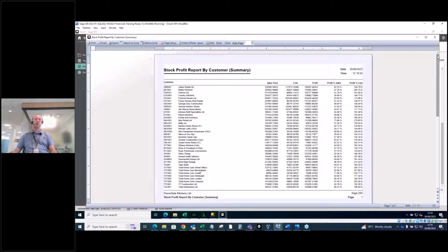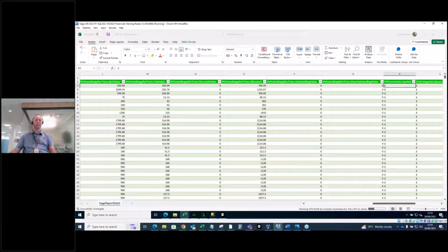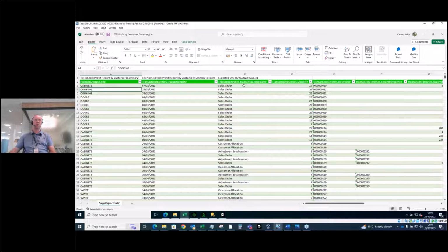Now, when you do data to Excel, as I was saying earlier, it will find the live SQL variables in the database to drag the information into Excel itself. Some of the reports, standard reports within the program, have expressions attached to them. This one does specifically. So it has the profit percentage on cost and sales. Now, if I was to export that report for data to Excel, this is the information that would come out based on that report.